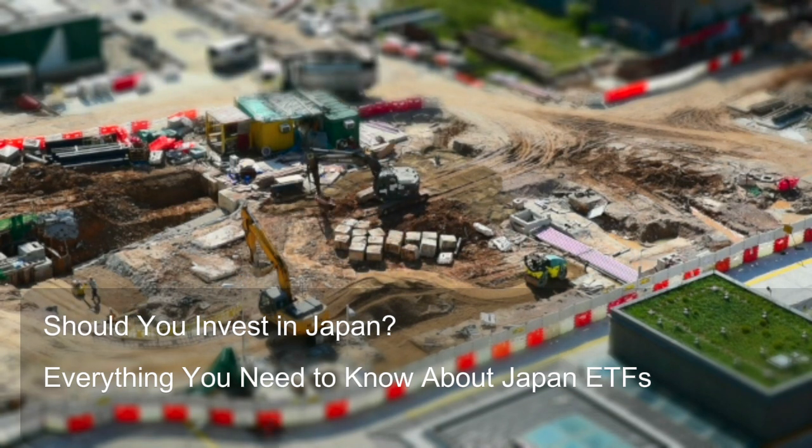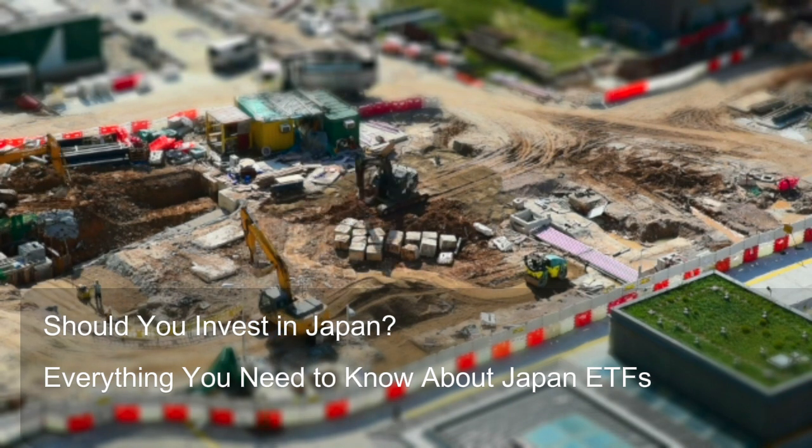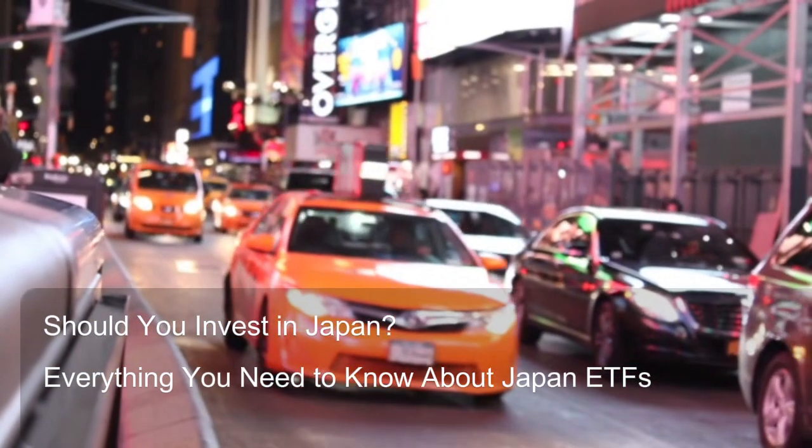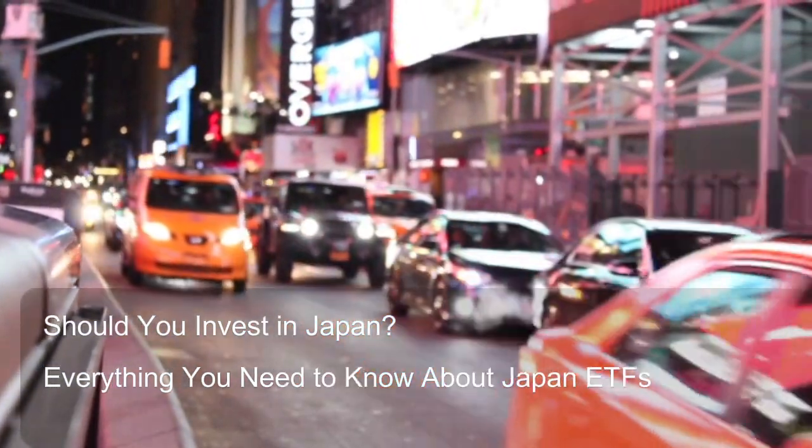Geopolitical risks. Global geopolitical tensions or trade wars can create uncertainty and market volatility, potentially impacting the performance of Japan ETFs, especially if they escalate.